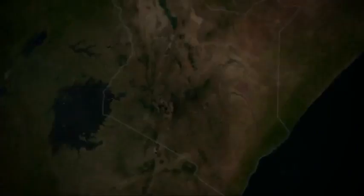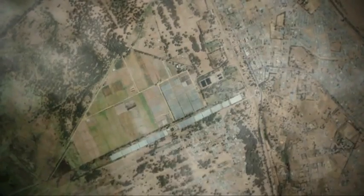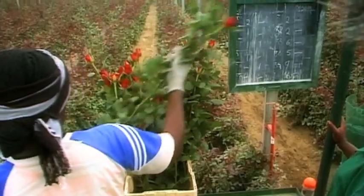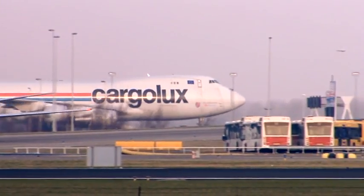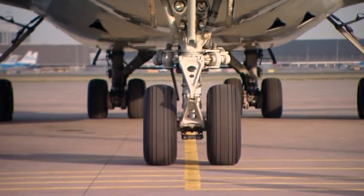Not all of the flowers that are sold at auction are from Holland. A lot of roses are grown in Kenya. And these roses make their way to the customer via the 6 markets of FloraHolland. Flowers are a delicate product. A constant low temperature is important to keep the flowers in good condition, especially during transport.